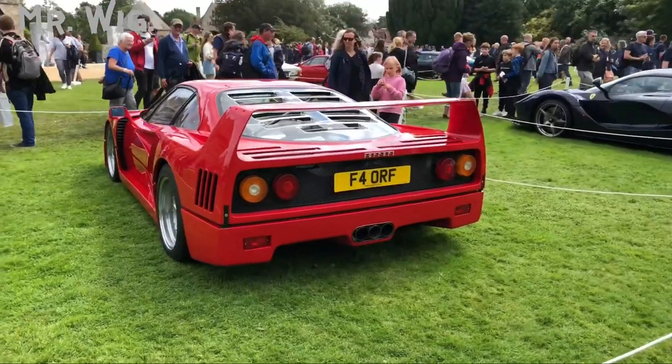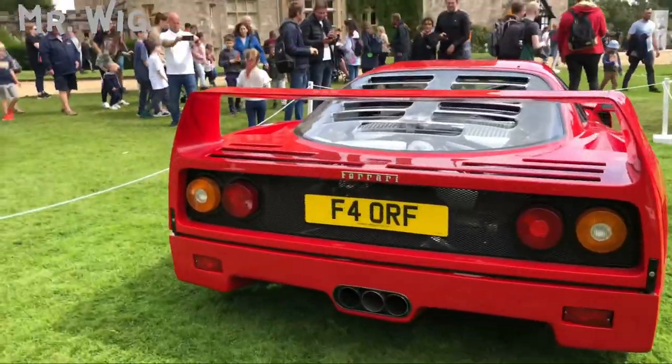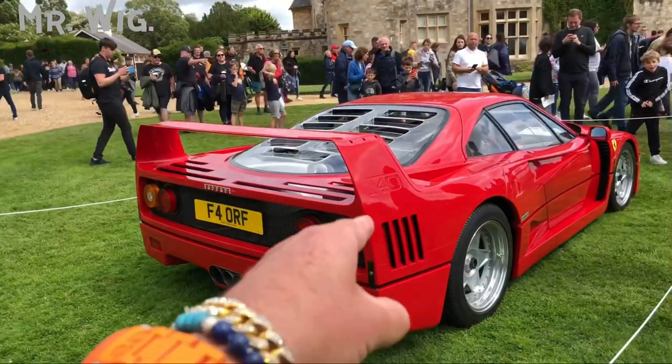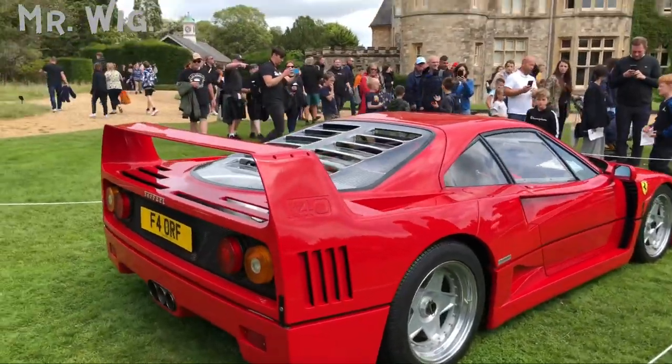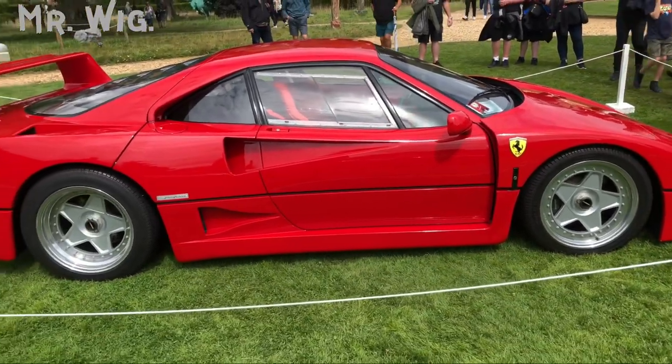This car is beautiful from any angle. Look at that, the number plate, F40. What a nice touch with the triple exhaust there. And actually you could see through the paint, you could see the carbon slightly if you looked close. Beautiful and gorgeous car. 10 out of 10.